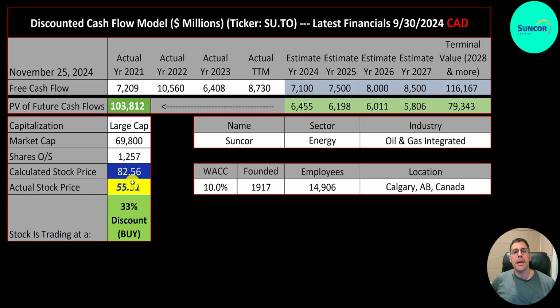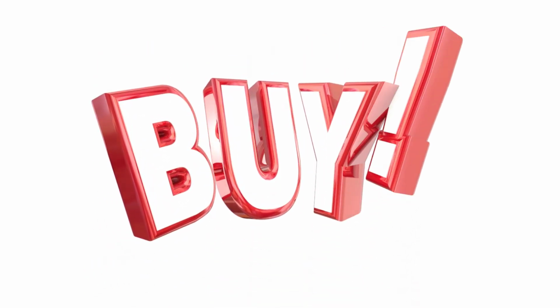They're trading at $56, so they're trading at a 33% discount. It's a screaming buy according to the model. What do you think? Do you think it's a buy or sell? Let me know in the comments.